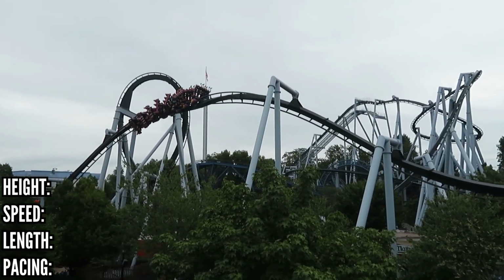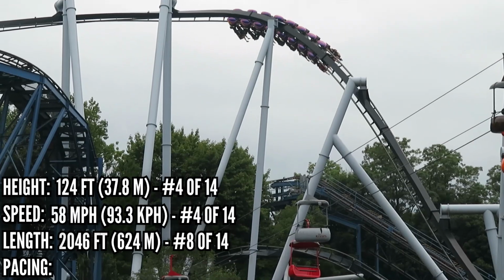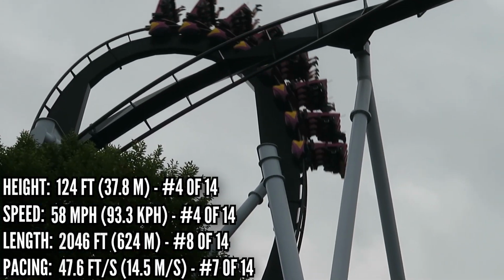It does feel like a short ride, and it's 8th in the park in length, but up at 4th in height and speed, and it lands right in the middle at 7th in pacing.